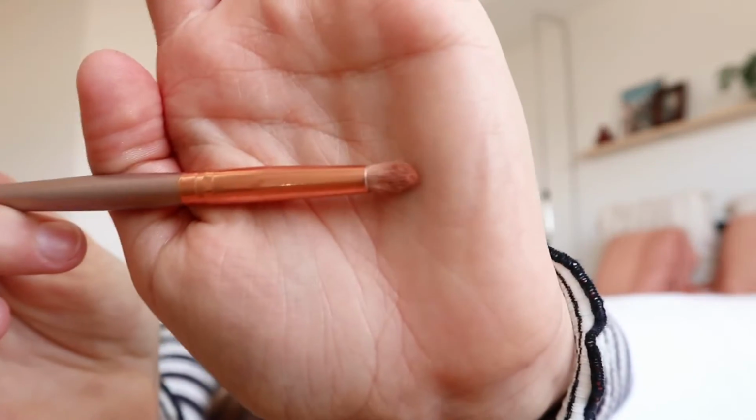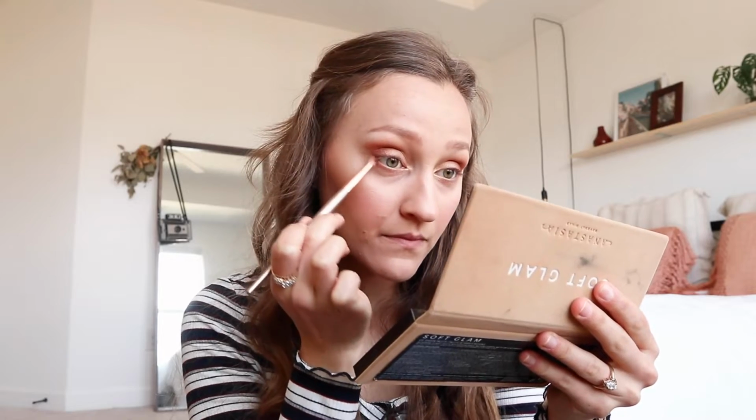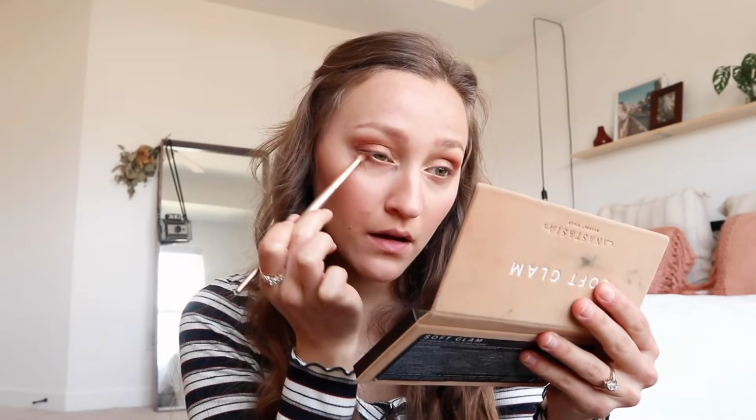And now I'm just going to take my under-the-eye brush. I'll do one of these for you. Just a small little brush like that. And I'm going to use that first crease tone, the burnt orange that we used, and put that underneath my eyelid to bring it all together.